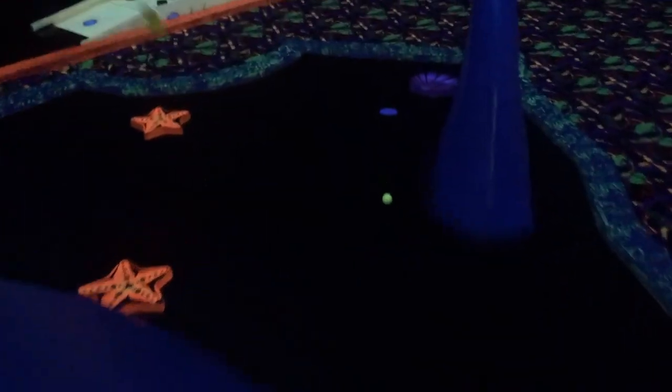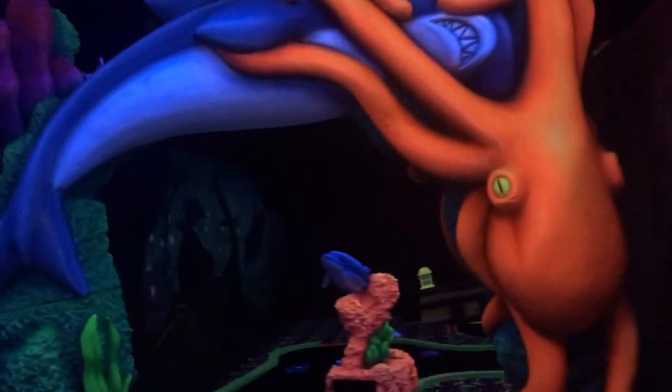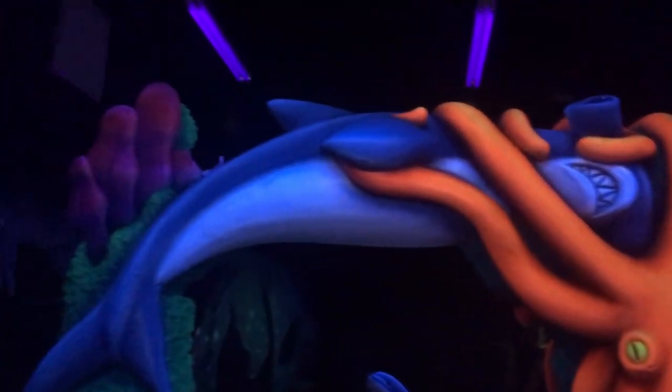Nice. Boom. Two. I'm going to redo this one. I will say the graphics in here are pretty awesome. I got 9 and I'm on the fourth hole. Whoopsie! It's like a whole boat here.